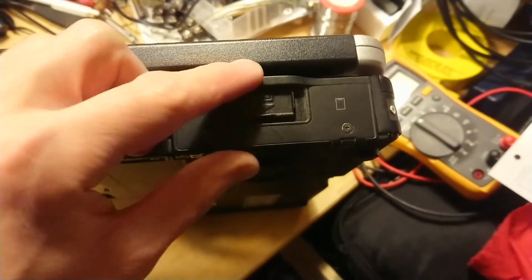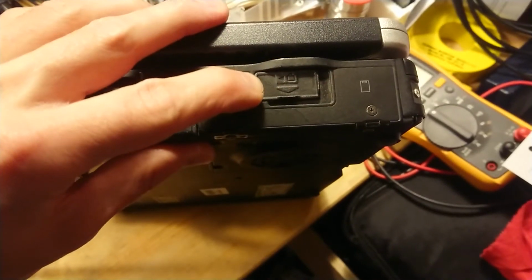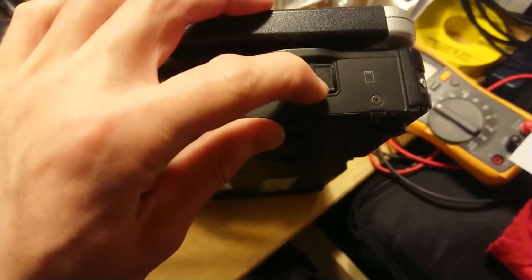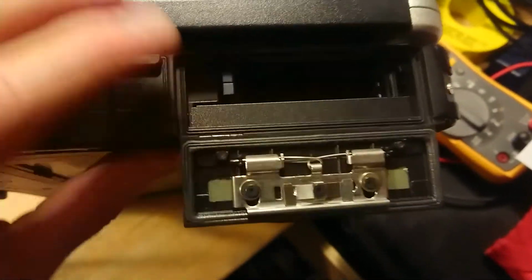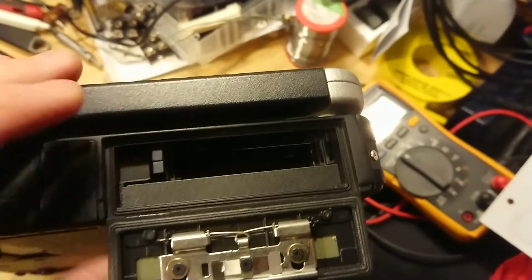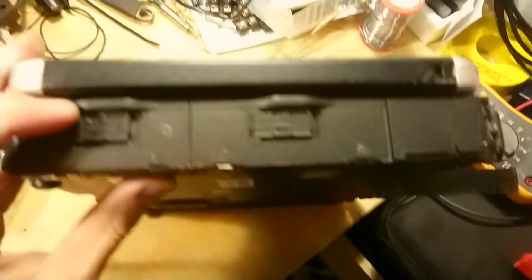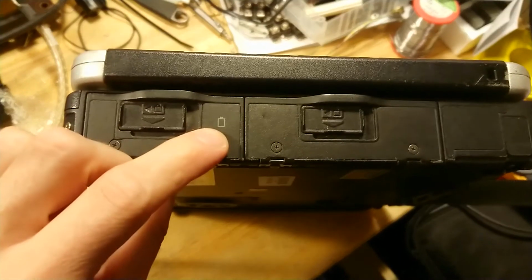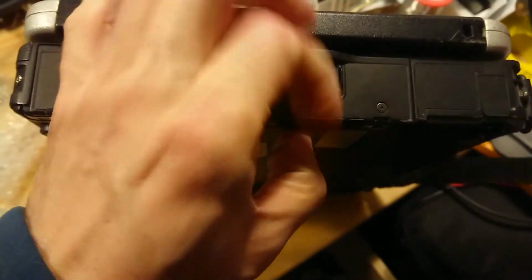The lids are quite nicely made with a locking mechanism that goes to the side, and then you have to push it down and down again to open the lid itself. See the locking mechanism here in the lid, and here we have the PCMCIA slots. Take a look at the other side. We have the battery compartment here, and here we have the hard drive.